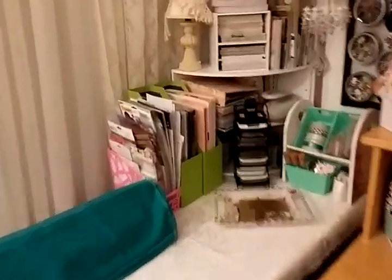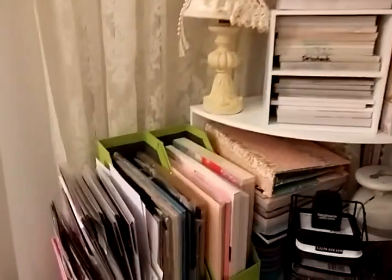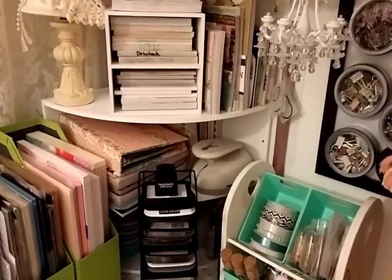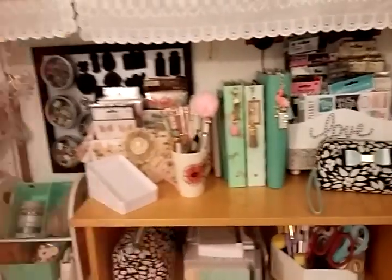I'm using more paper now, so it just made more sense to have it close by. And then all the rest of my papers, from 6 by 6s to 8.5 by 11, are in this little area somehow. Big packages of stickers are here, and my smaller ones are in this little thing here. So it just makes more sense. This is kind of like the planning station, sort of.